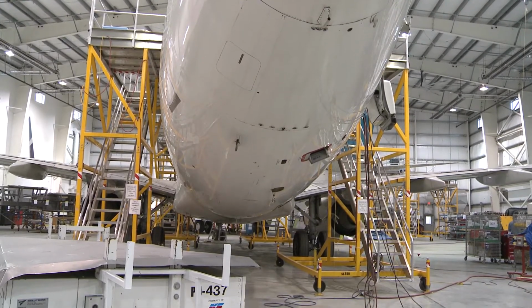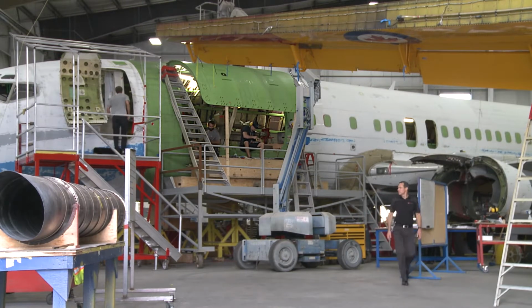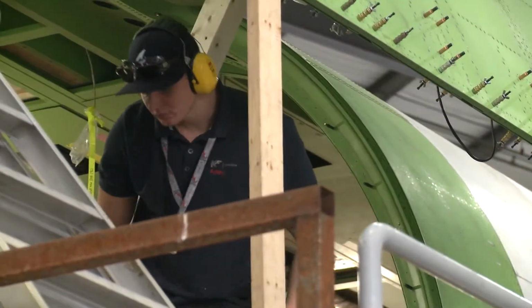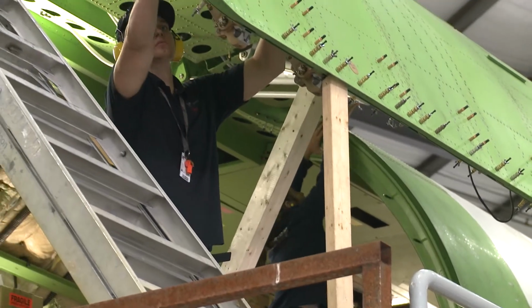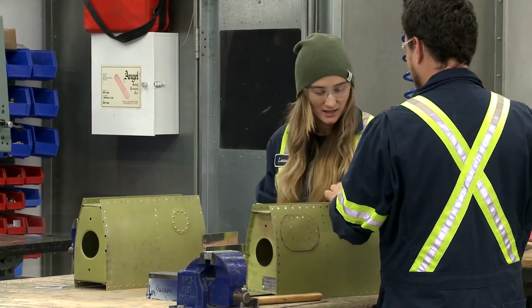In our modifications program, we're doing a number of special projects such as cargo doors, which are very advanced structural changes and modifications to an aircraft that are very popular with customers, and we've got a 3-year contract for those right now. OC grads have a great opportunity to learn here.